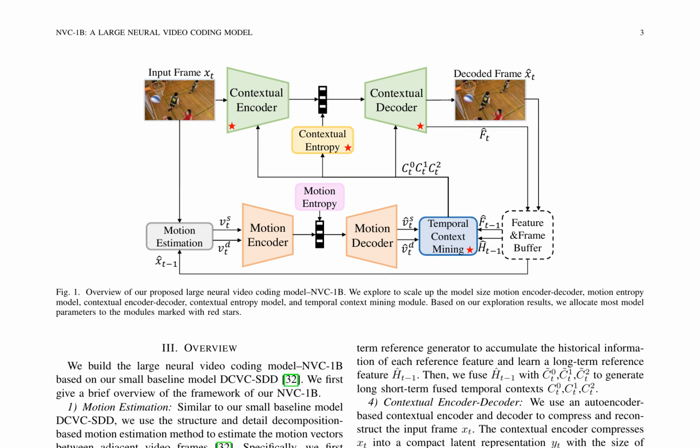The motion estimation process utilizes the structure and detail decomposition-based method to estimate motion vectors between adjacent video frames. These motion vectors are then compressed and reconstructed using an autoencoder-based motion encoder-decoder. The compact latent representation of the motion vectors is quantized and converted into a bitstream using the arithmetic encoder. After receiving the transmitted bitstream, the arithmetic decoder reconstructs it back to the quantized latent representation, which is then decompressed by the motion decoder to obtain the reconstructed motion vectors.